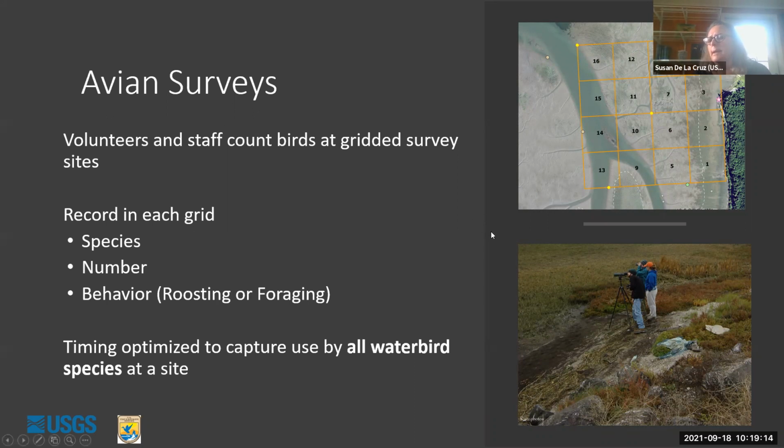And the timing is optimized to capture use by the most waterbird species at the site. And that is basically on a falling tide. We start the survey on a falling tide so that we get shorebird and waterfowl use of the site.